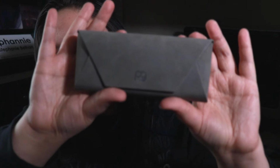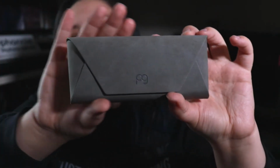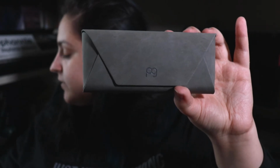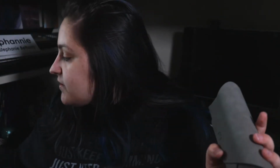This is the new packaging for the Payne glasses. It's like, I don't know, is that suede? I don't really know. And they came in different colors depending on which one I got. I didn't select the case or anything, it just came like that, so I thought that was really cool. Quality. So these are kind of my new go-tos.